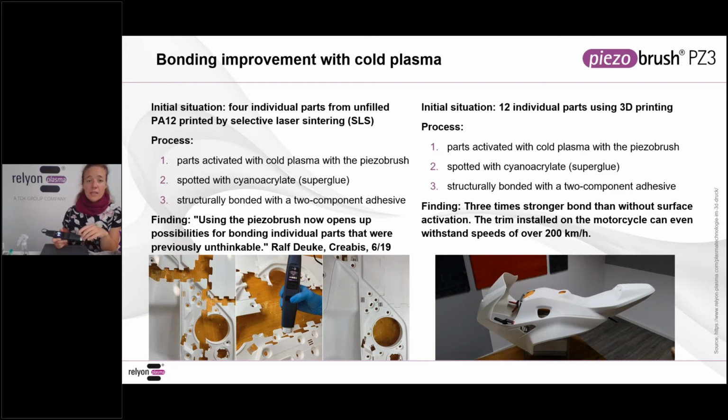So what they do is they spot them, so they activate them, they spot them with super glue, and then after an hour or so, they go over it with a 2-component adhesive. And after an hour, the activation is still active, so they have a very strong structural bond that they can achieve with the piezo brush.